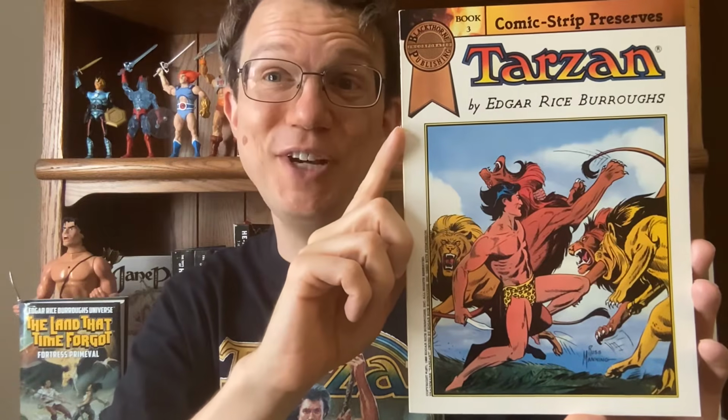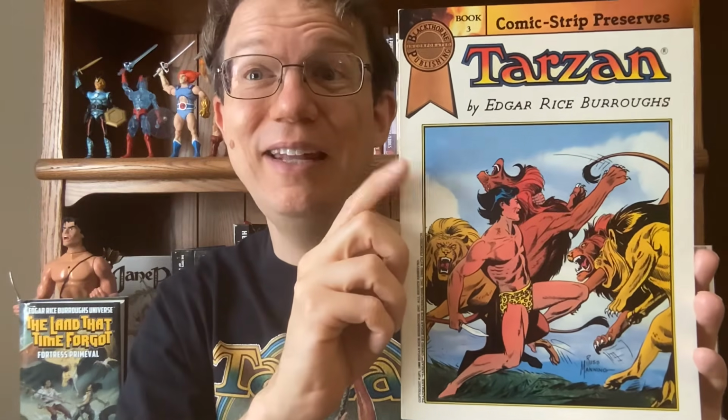So the third issue takes us to the 1970s with strips by Russ Manning. And so the cover here is solid. Now, there's a lot of fantastic stuff in here, so him fighting lions seems kind of ordinary, but it works. It's him and Jodhpur versus a bunch of lions. And then the back cover shows how beaten up they are after they survive that encounter.